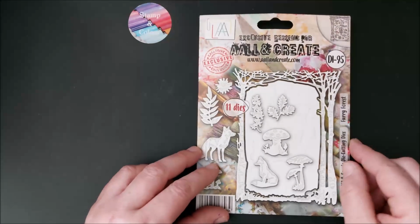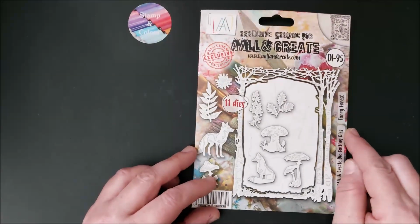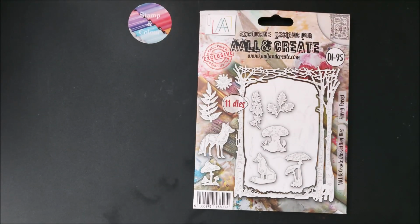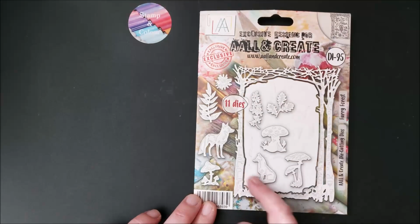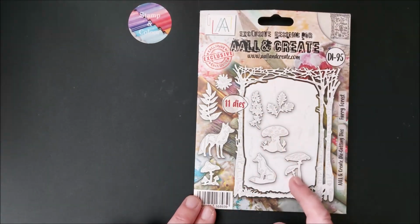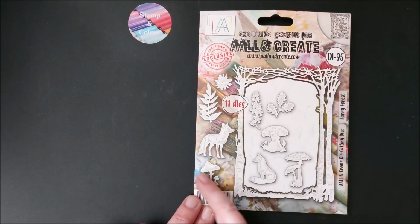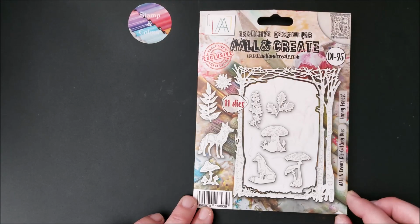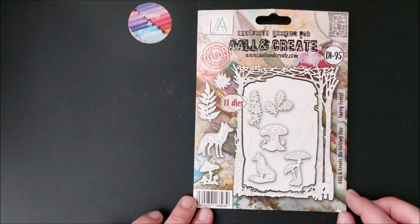Okay, the next die set. I am crazy in love with that one too. The DI-95 Furry Forest. Donc, ce nouveau set, le DI-95, j'en raffole. Avec les arbres, le cadre intérieur, les petits champignons, renards, feuillage, fleurs, feuilles, enfin, voilà, il y a absolument tout ce qu'il faut et 11 dies dans le set.